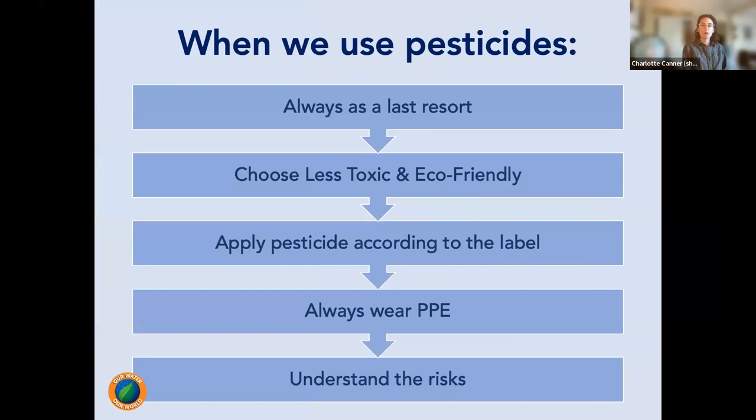And when we use pesticides, we're always going to use them as a last resort. We're going to choose the less toxic, most eco-friendly option. We're going to apply according to the label. The label is very important. We're always going to wear our personal protective equipment: eye covering, mouth covering, nose, long sleeves, long pants, closed-toed shoes, always recommended even with an eco-friendly product. And we're going to understand the risks of that pesticide. So when we are buying, we're going to read the label.